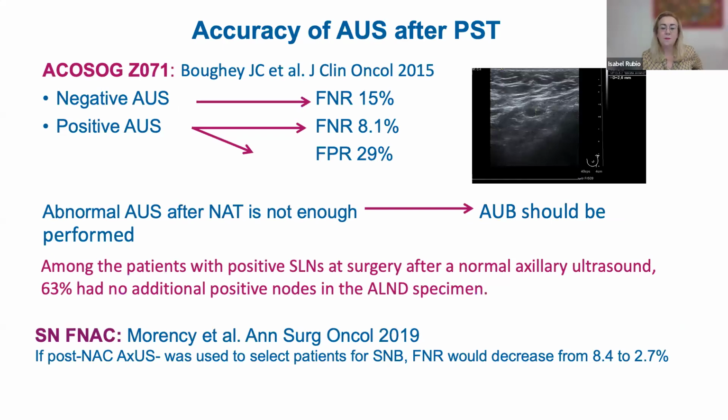Of course, the axillary ultrasound can be of help, but we have already seen from different studies, from the ACOSOG Z1071 and from other studies, that it is not as accurate as we would like after the neoadjuvant treatment. So in the ACOSOG Z1071, when there was a negative axillary ultrasound after neoadjuvant treatment, you can see that the false negative rate was still 15%. But what is more worrisome is the positive axillary ultrasound after neoadjuvant treatment. That means that there is a false positive rate of 29%.